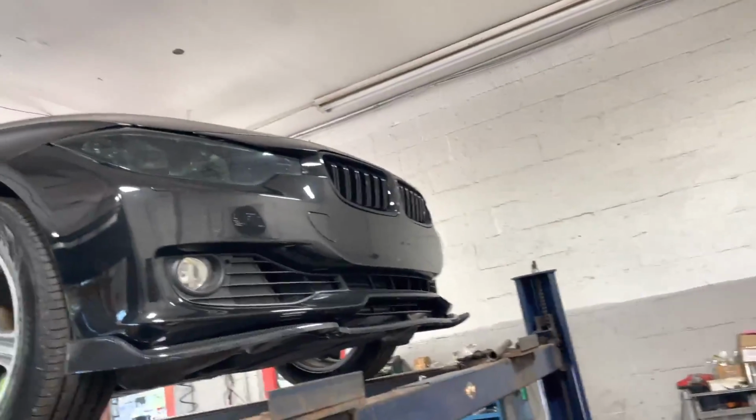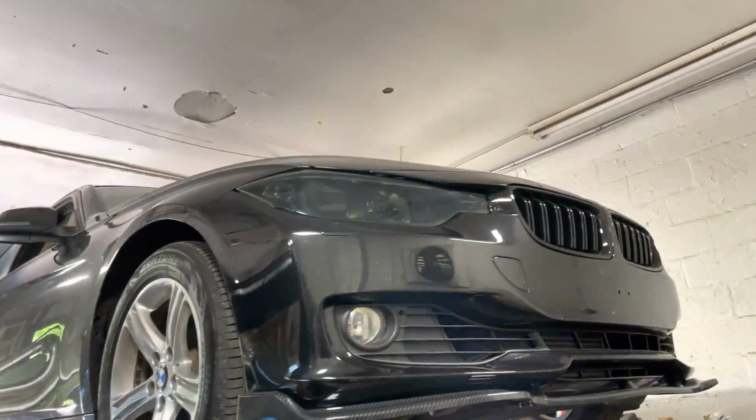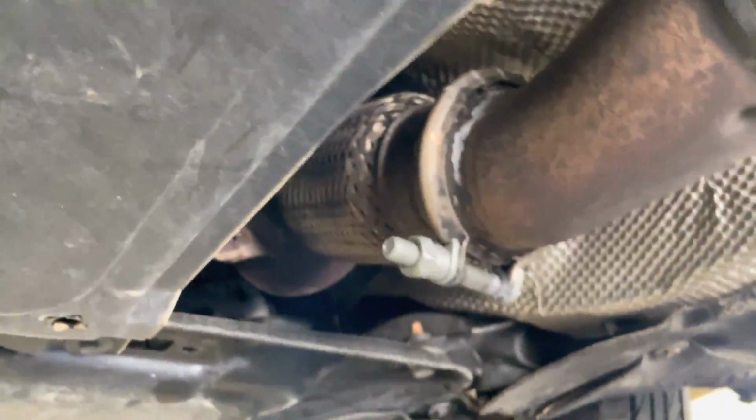2013 BMW 328xi. All-wheel drive. That's why it's X. Anyways, I like BMWs. Until they reach 40,000 miles. Then I don't like them no more.